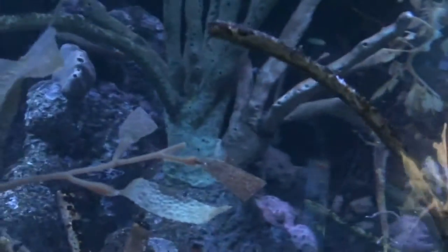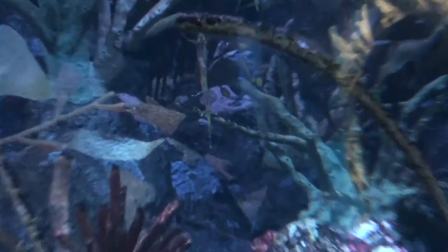See the sea dragon back there, hon? Hello. You see him? It looks like a floating dragon. Yeah, I see him. He's like right on top of the coral. Yeah, he looks like a seahorse, but he's got a longer body, basically. So pretty, huh? It's a big sea dragon. You see the big one?